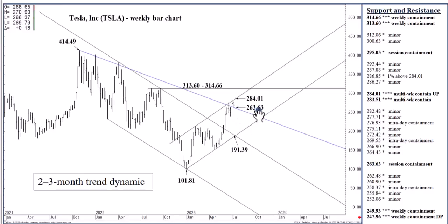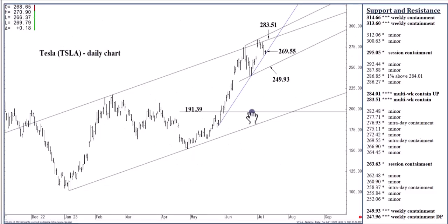And if we do close today below 263.63, I think by Friday's close we could actually test this 249.93 channel bottom, which on the weekly chart is 247.96, able to contain selling through next week. So if we do test this upper 240 support over the next 3 to 5 days, you can take profits there if you've been short since the mid 280s.